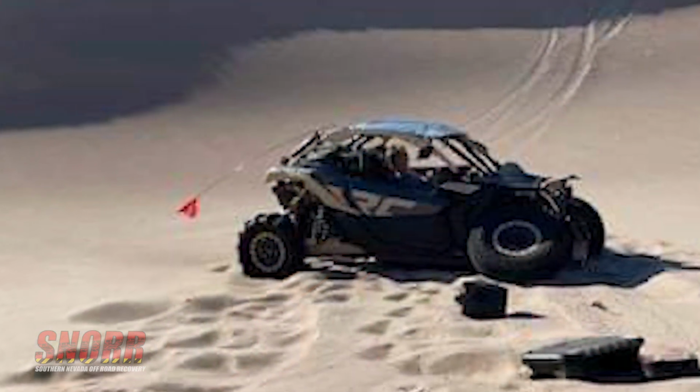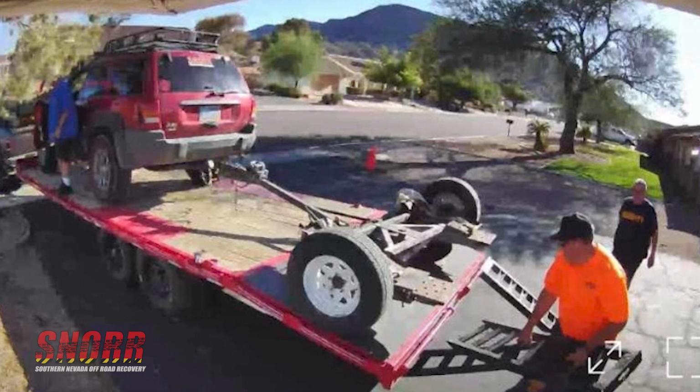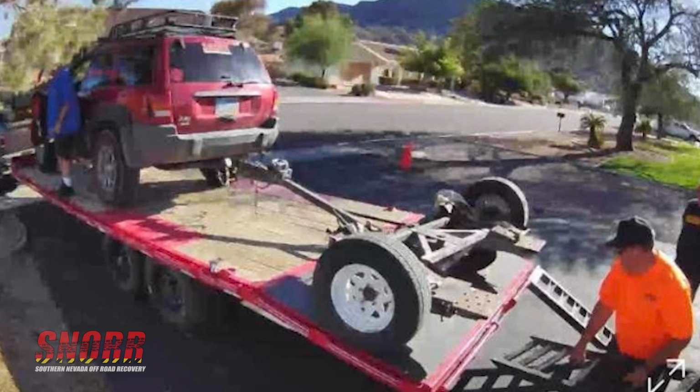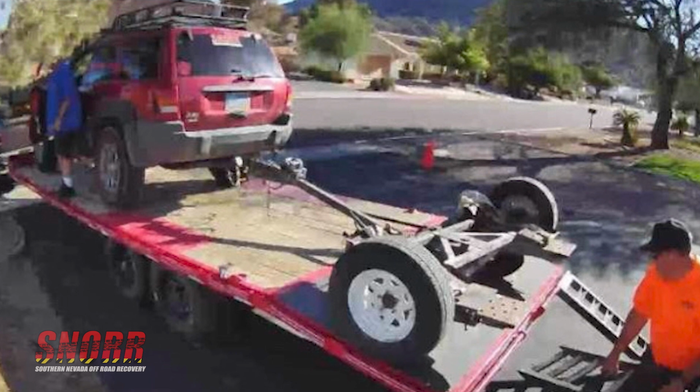An active alert is sent out immediately notifying SNORR volunteers of the situation. Members responded and form a special group to tackle this technical dune recovery of the side-by-side. The SNORR team formulates a plan to include trucks, trailers, smaller 4x4s, and a four-seat razor to better access the dunes.